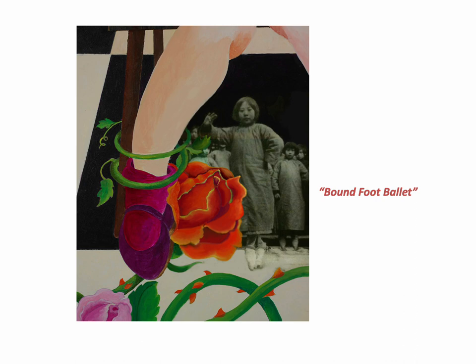This one's called Bound Foot Ballet. And the foot on the left is being held to a chair by the rose vines. And the girls that you see in the background, their feet are bound.